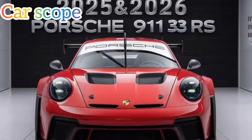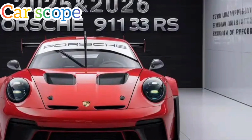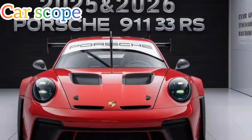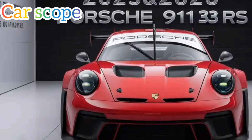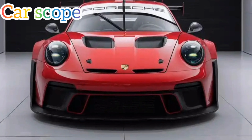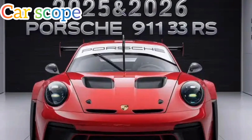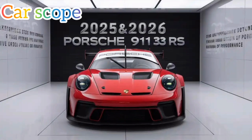The ownership experience, as always with Porsche, is tailored for enthusiasts. The GT3 RS is not a car for casual driving. It demands attention, rewards precision, and punishes laziness. But in return, it offers an unfiltered driving experience that very few cars on the planet can match. The steering feels like an extension of your arms, the throttle a direct link to your brain. It's mechanical, emotional, and exhilarating all at once.